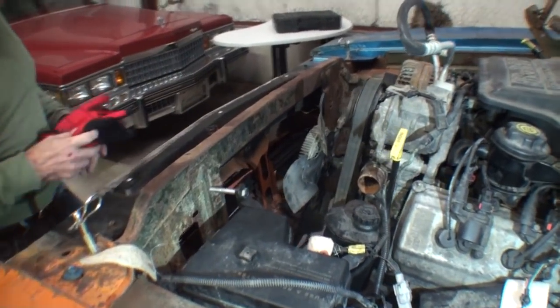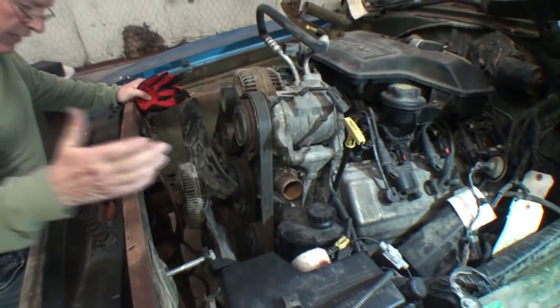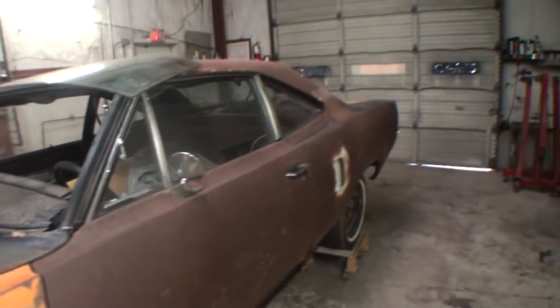He's got to figure that out. I don't know. He's taking this fan off because he's going to put an electric fan in there, but we don't know what radiator we're using yet. Right. All right. Wow. I just really don't know, Norm.